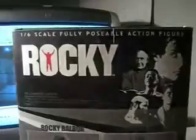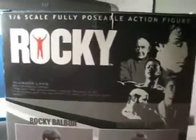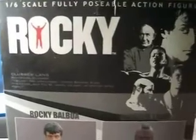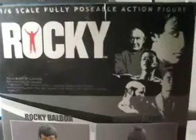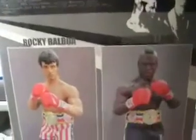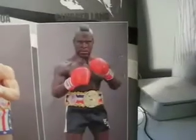So that's the front of the box. Here's the side of it, with a picture of, that's right, Mr. T, Clubber Lang, from Rocky 3. Now this figure is limited. I think there were like 500 made or something like that. It's a low number, but it was offered at Sideshow and online, probably the only place you could actually get it. As of this figure, only two figures had come out: the first Rocky Balboa, and then the boxing outfit Clubber Lang.